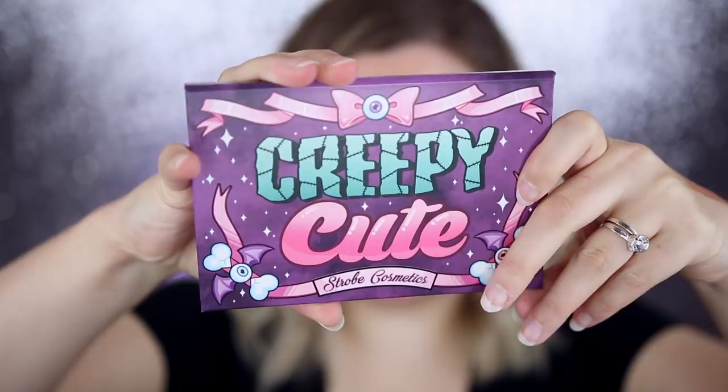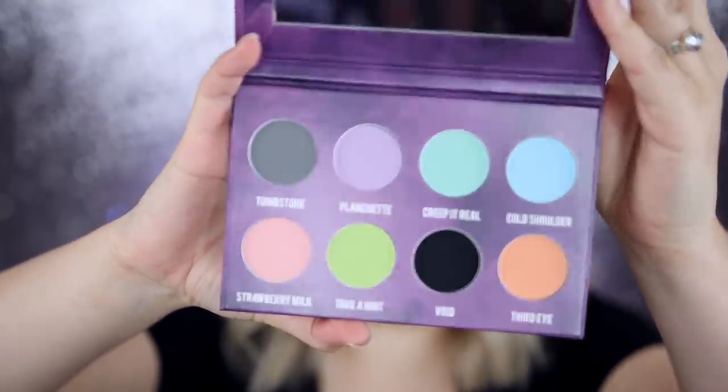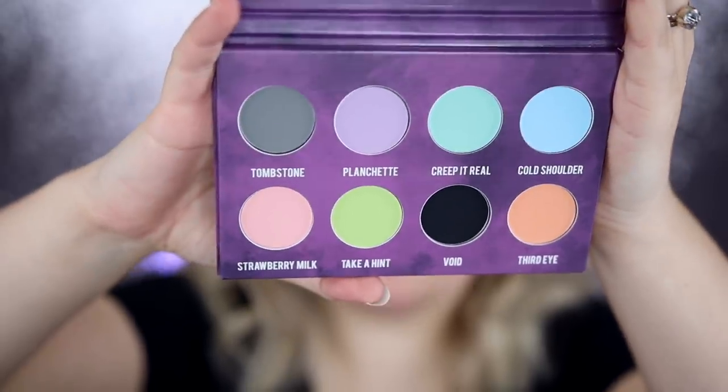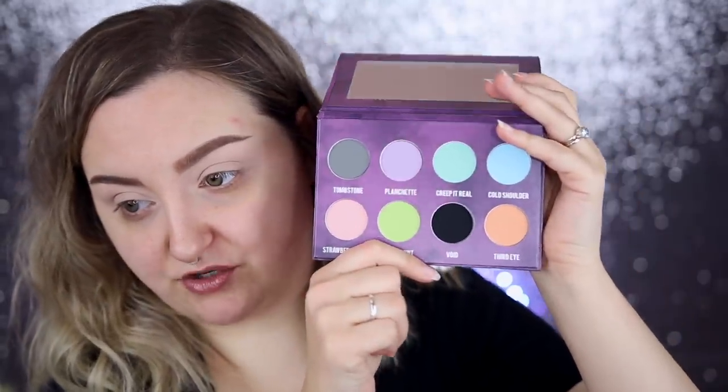So this is the packaging, Creepy Cute. And it's all these gorgeous pastels. I am excited to give these a go. And I feel like the colors in here are really fun. When you see them in person, I feel like the color selection and color story together is actually really good. I hope. We'll see today. I've never used it before. They've had shimmer shades for a long time, but I guess matte shadows are just a lot harder to formulate. So this is their first all matte palette and I'm gonna give it a go today.